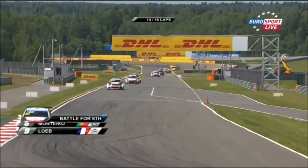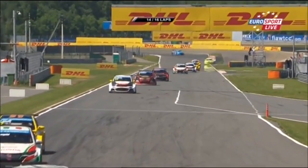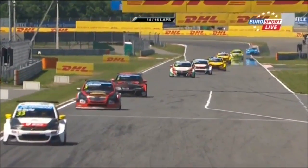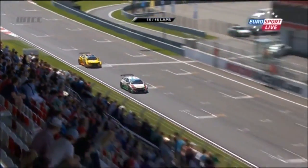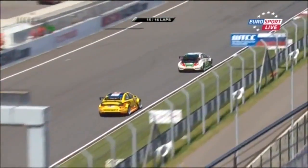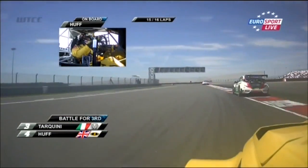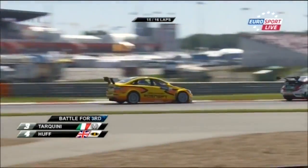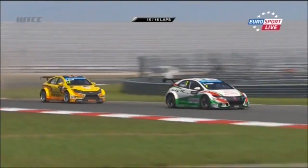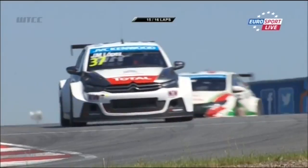Thiago Monteiro now leaving Sebastian Loeb behind him. And Loeb cannot close up the straight. There's Mark. What's the gap over? Gap's come down to Tom Chilton. It's now down to 1.8 seconds. Still too much probably to make up in 2 laps. We're now starting lap 15 of 16. And all the Russians here will be going, come on, Huffy. Desperate to see the Lada go by for 3rd place in the paddock.